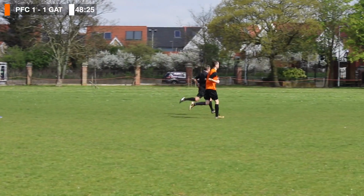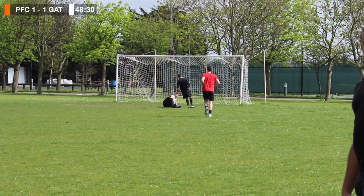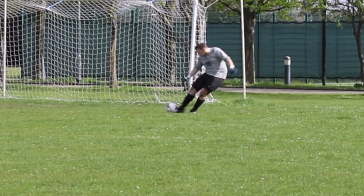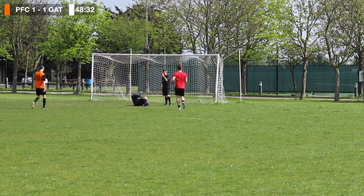Meanwhile, the quickest referee in Essex is on the go. Quicker than Luke as well, as you can see there. Makes his way into the box and sees Frank on the floor. Now, when he took his goal kick, you can see his ankle goes on his left foot. All his weight went on it. And I can tell you, talking from experience, that is painful.